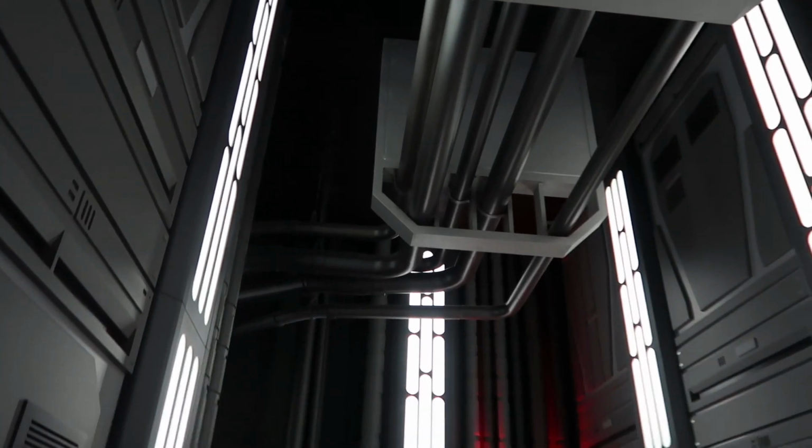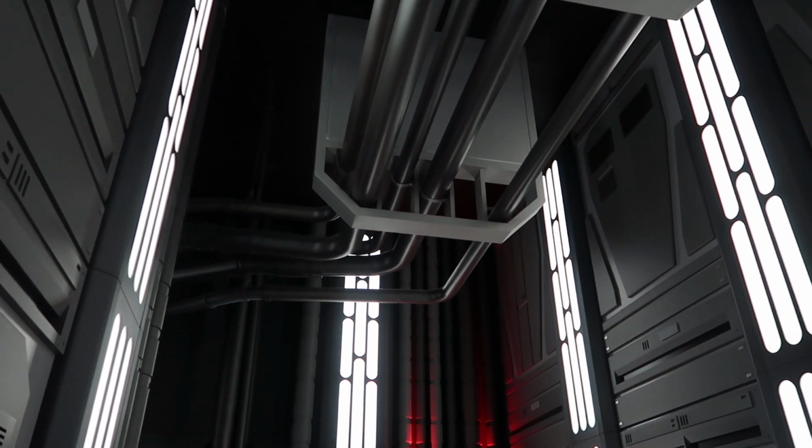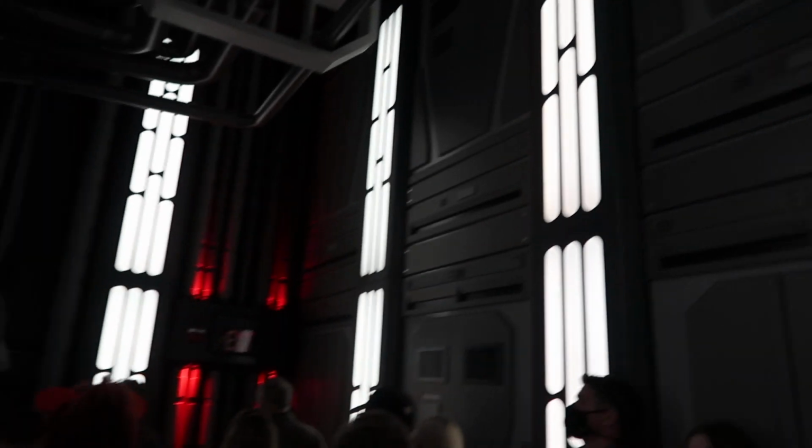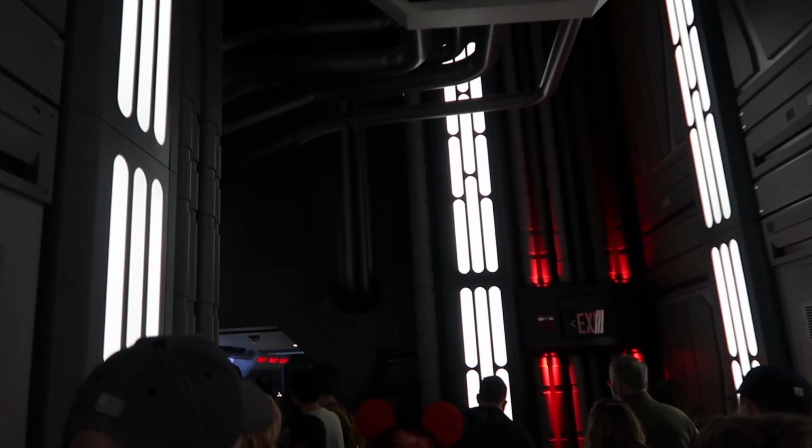Now further into the heart of a Star Destroyer. Seeing this place on video is one thing, but to actually be here, it is just so much cooler in person.